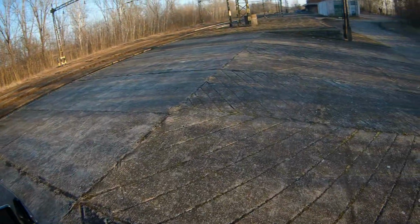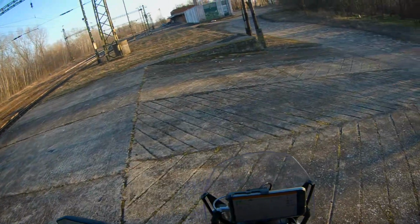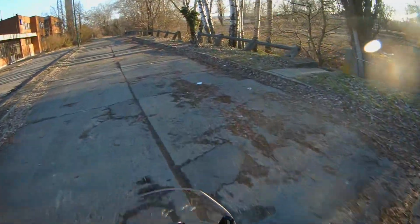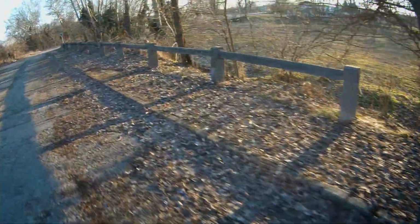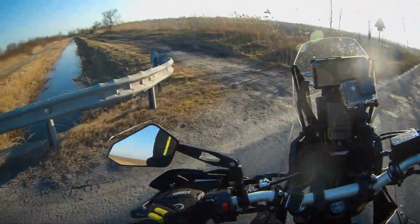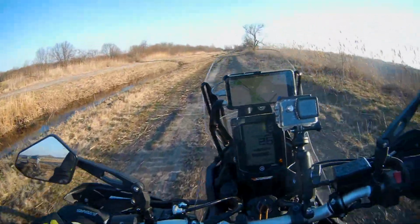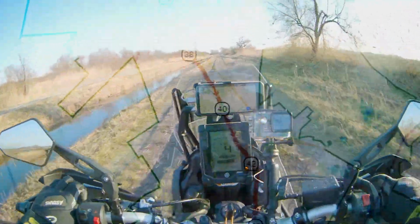I just wonder... I love these old concrete railings next to the road. They can be found only in these kinds of abandoned areas. Well, anyway, I feel myself lucky to find places like this. And this. Let's go back to the canal ride.